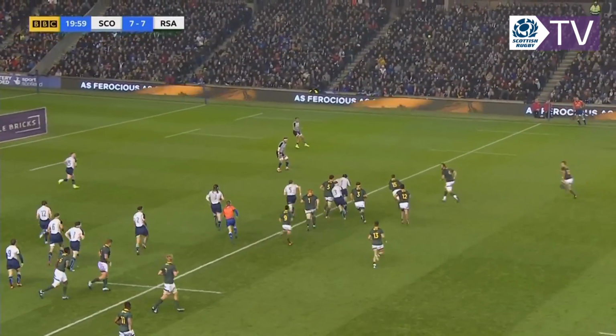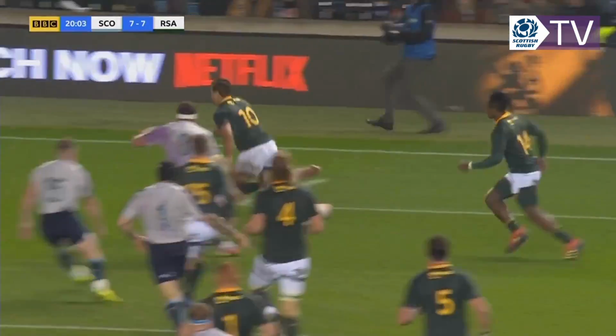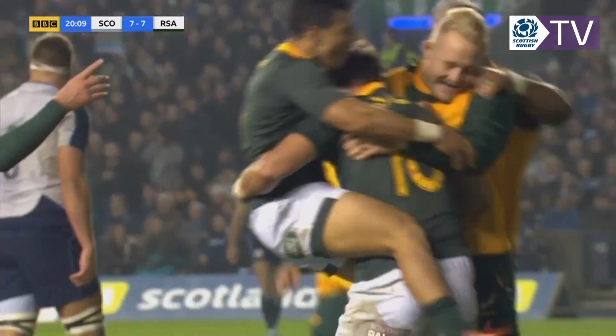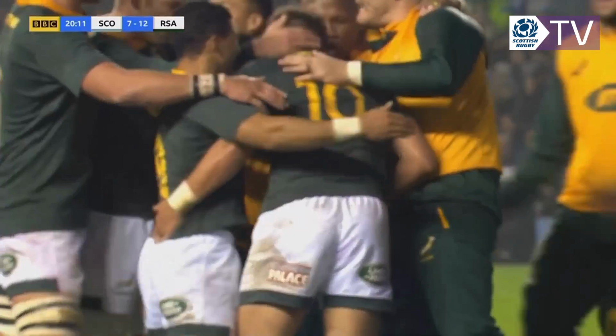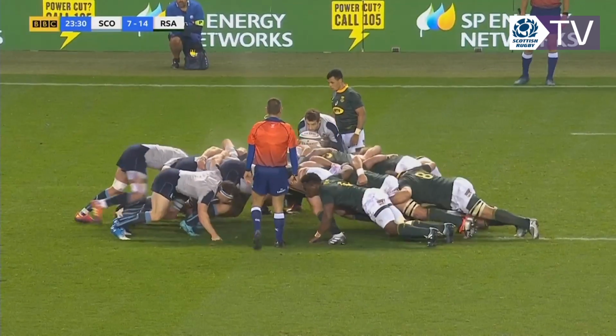And there'll be space out wide here. Willie Le Roux, Snyman outside, goes beyond, and here is Handré Pollard, and Pollard goes all the way, and still, what a response from South Africa. But what a mistake from Scotland, losing that ball in their own 22. Pollard makes them pay, and South Africa in front again. Both in Scotland's own 22. That's a very simple equation.